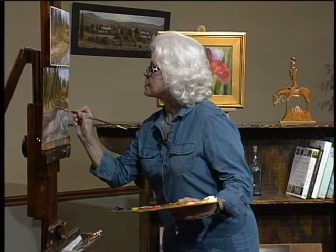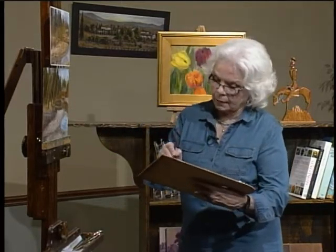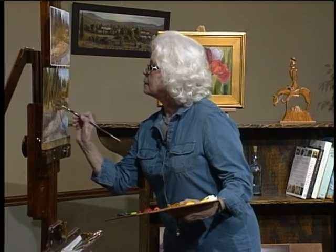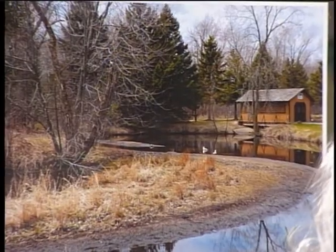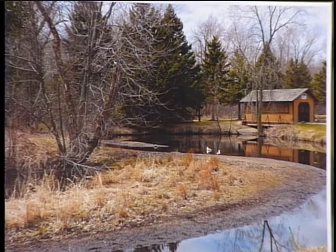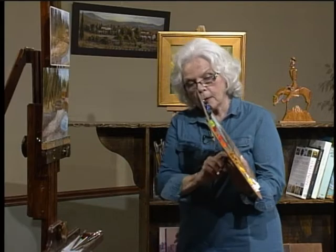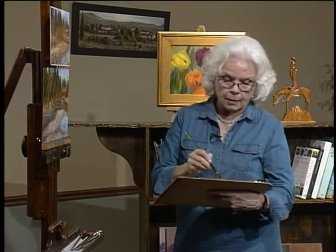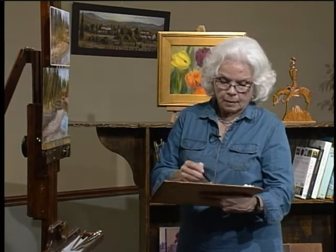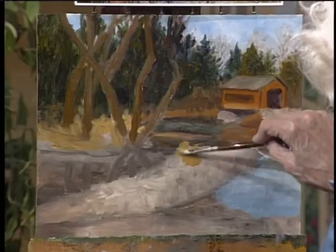And they were sitting right there on this little area that's kind of like a little beach-like area that was jutting out. Okay, now we've got lots of the yellow down in here.